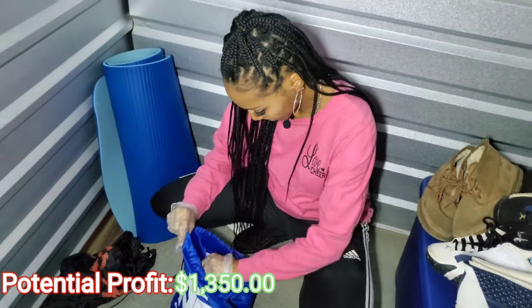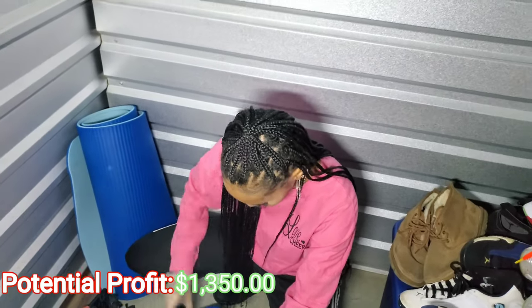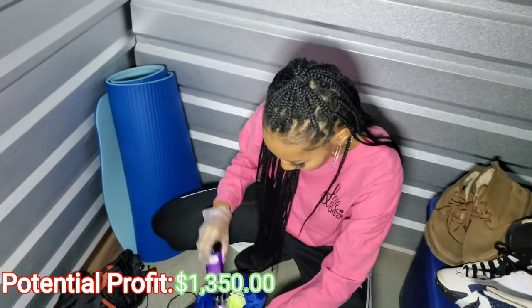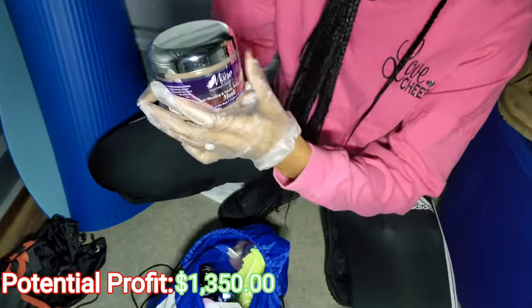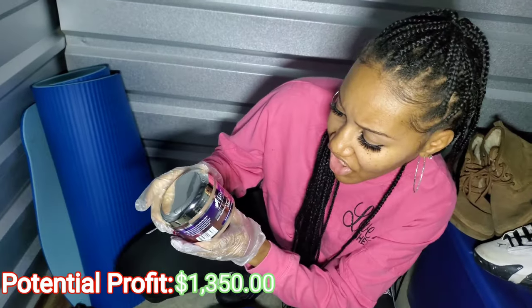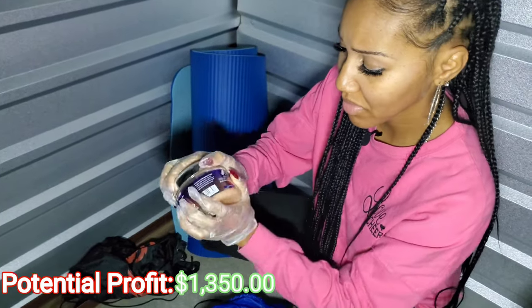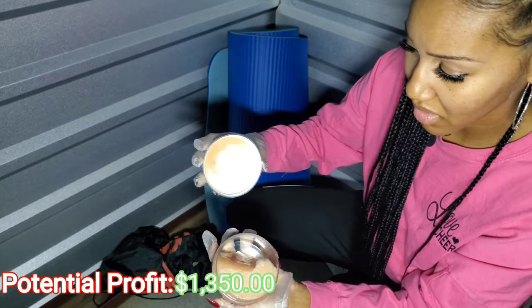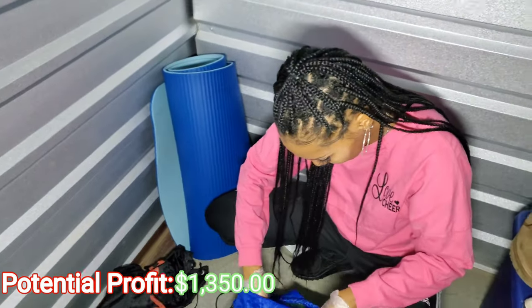Okay, this must have been like their bathroom bag. We have a brush. We have some hair products. What is that? Anti-shedding mask. Hmm, I don't know. Is that new? Let's see. Nah, oh no, it's used. Well, yes, this looks like their bathroom bag.